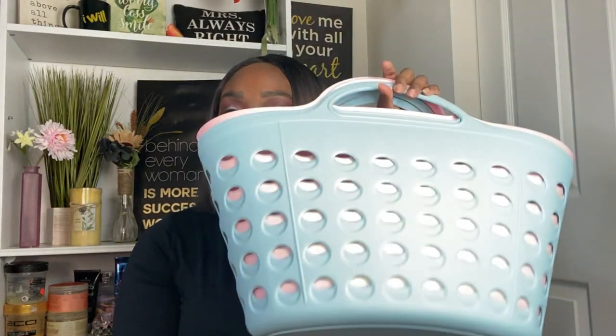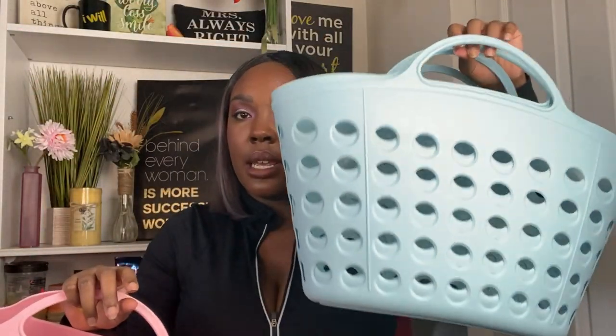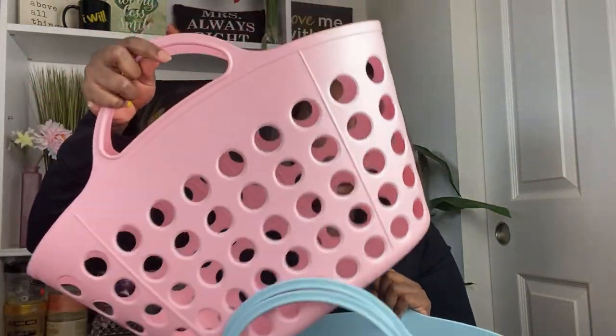Okay, and then last but not least, the cute little storage bins that you guys seen me carry all this stuff in. I got three of them because I didn't feel like taking them apart in the store, but they were each a dollar something. They're usually $4.99, but they were each reduced to $1.49. So I got a pink one and two blue ones. These are two different blue ones. And so yeah, I got the last three. They were super cute right there together.